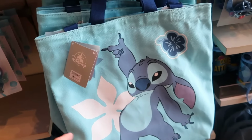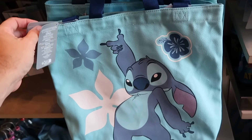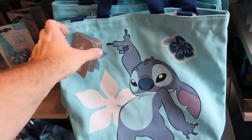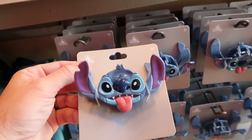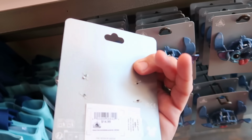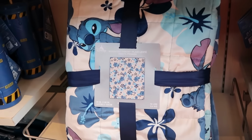Another canvas material tote bag that they do have at the World of Disney. And again, perfect for your beach towels. It looks like it also comes with the longer straps as well. This one is $35, and even more Stitch hair accessories at the World of Disney store. How cool is this plastic hair clippy with Stitch with his tongue sticking out? That one is $15. So many cool Stitch offerings that they do have.